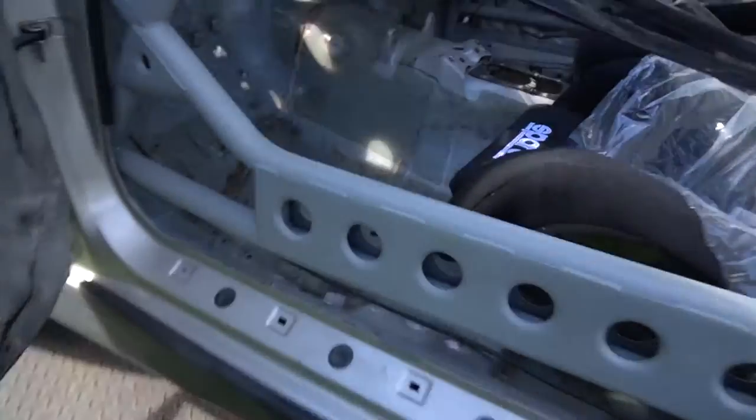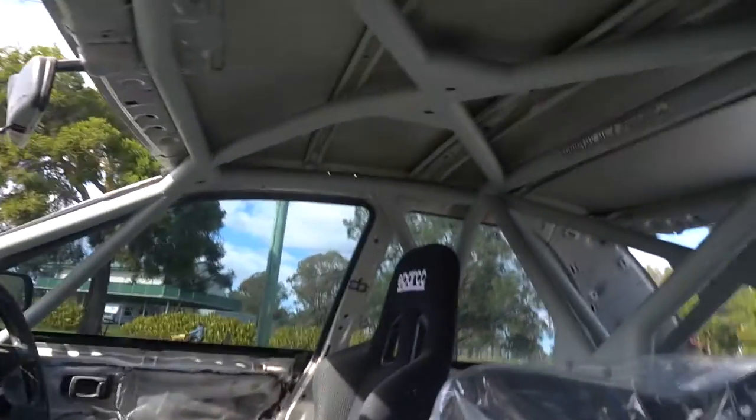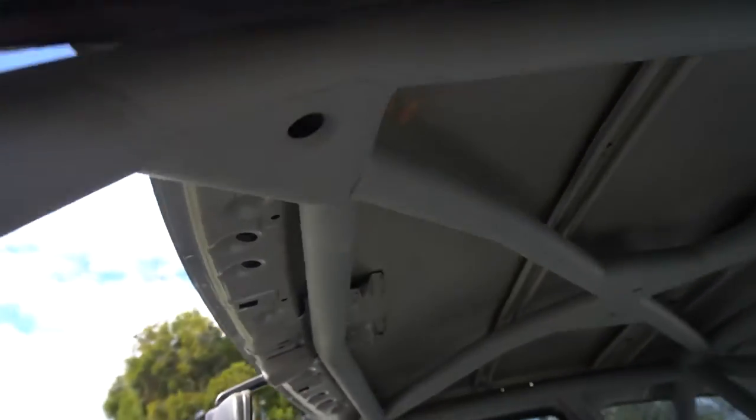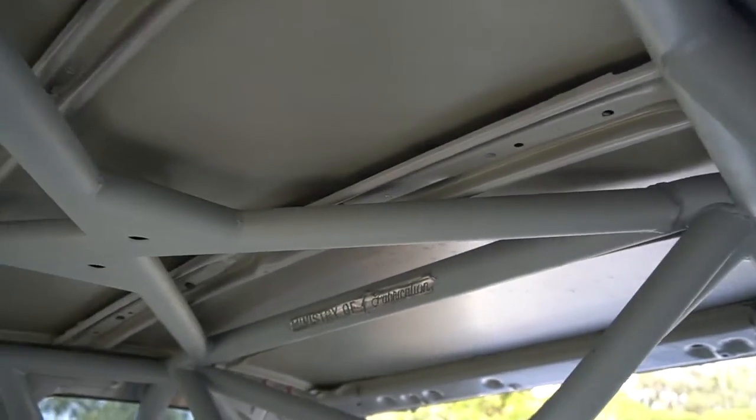So this is race car now. This is not two guys having a crack. This is, maybe, this is 100% my favorite part. Right there, that looks mint. And the roof looks hectic. Holy shit. And then obviously there's that nice little thing. Wow.